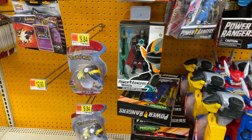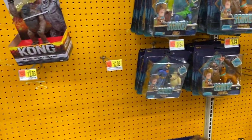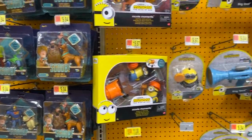So basically got almost everything in that wave, I guess. I'm not sure if that's everything, but it's probably pretty close. New Scooby-Doo stuff.